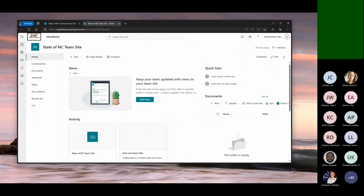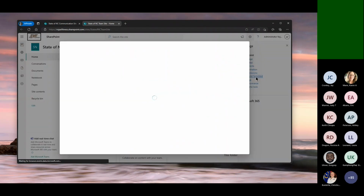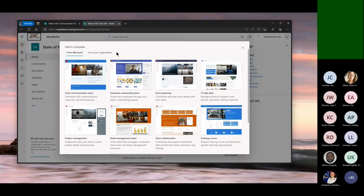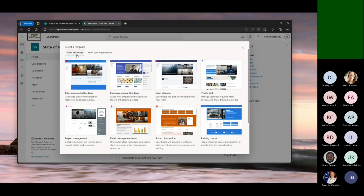That's great. But out of the box, you also have the ability to apply templates. If you're a site owner, maybe this generic look and feel just bores you. Well, what's really neat is you also have the option. Some of these are pre-built by Microsoft, and the state could possibly build some different templates and make them available for you here. But I want to take a quick moment to show you some of these templates.